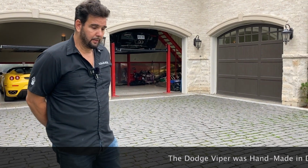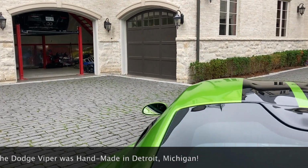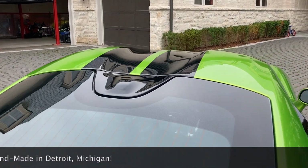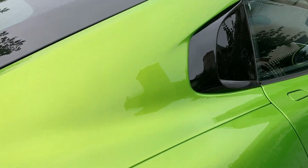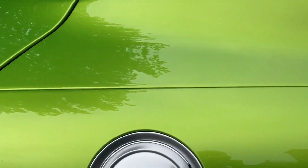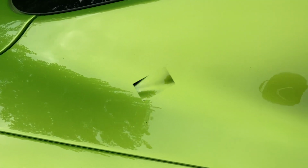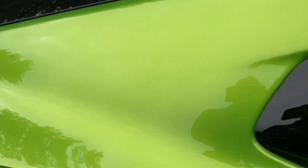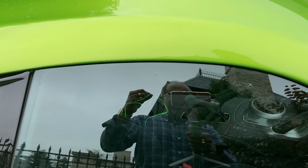So where are these actually made in the US? Do you know? I don't know exactly where they were made. It's not a Detroit vehicle, is it? It might be. It's a great question. I do not know where the Vipers were made. I would say they're out of Michigan. I'm about 90% sure. And I love it though. The color is extraordinary. I mean, that yellow Lamborghini of yours has a beautiful color, but this has its own element of color, doesn't it?